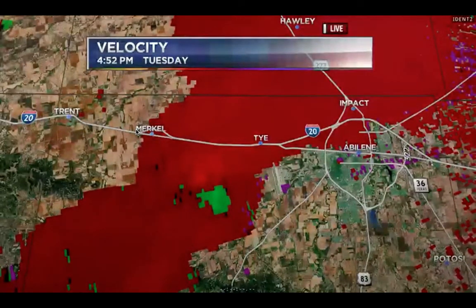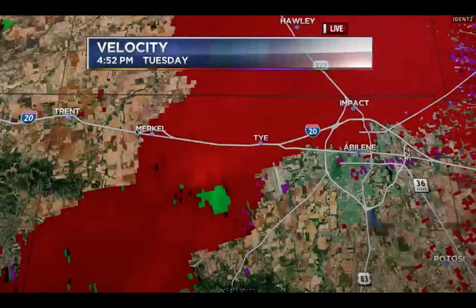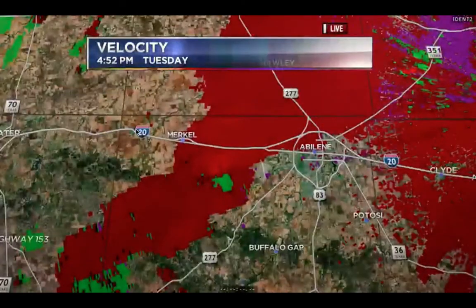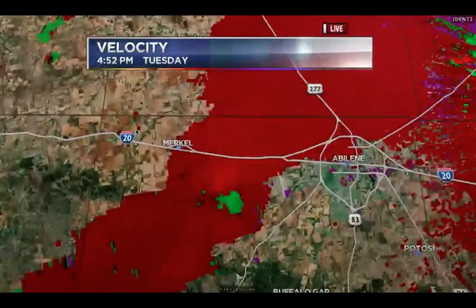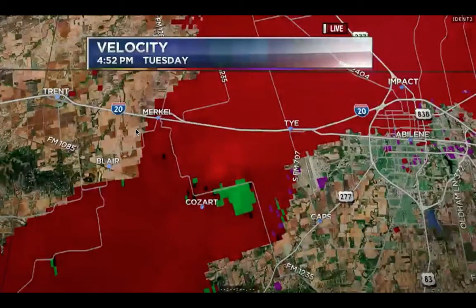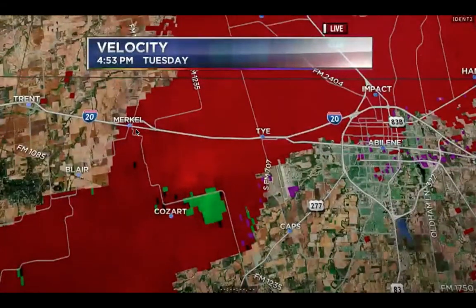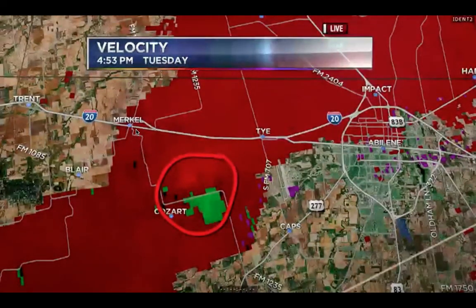And here is another new note: 6 miles east of Dyess Air Force Base, a funnel cloud spotted. Interesting. That's going to be right between Abilene and Cozart. We are looking at your velocities again, where the red meets the green. That's where you have winds going toward the radar and away from the radar. You put those right next to each other, and that is where you have the potential to have a tornado. So if funnels are being spotted, which is the case, it's going to be right where you see the red and green, just northeast of Cozart.